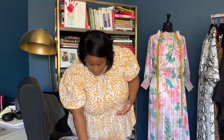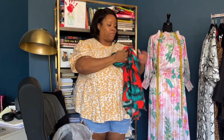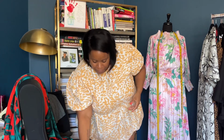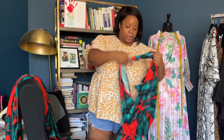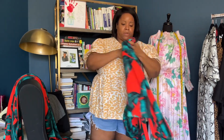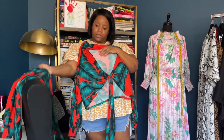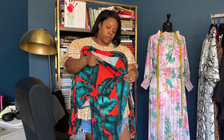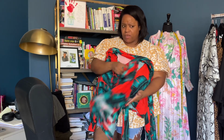Last but not least, this is for me, guys. Okay, no judgment. Y'all know I'm going on vacation, and I have to give them all the looks. So this is a set. That's the bottom, that's the top. It's a wrap top with the skirt. Thrifted. So now the question is, what shoes am I gonna wear? And I really, really want an orange bag or a gold bag. Neither of which I have.